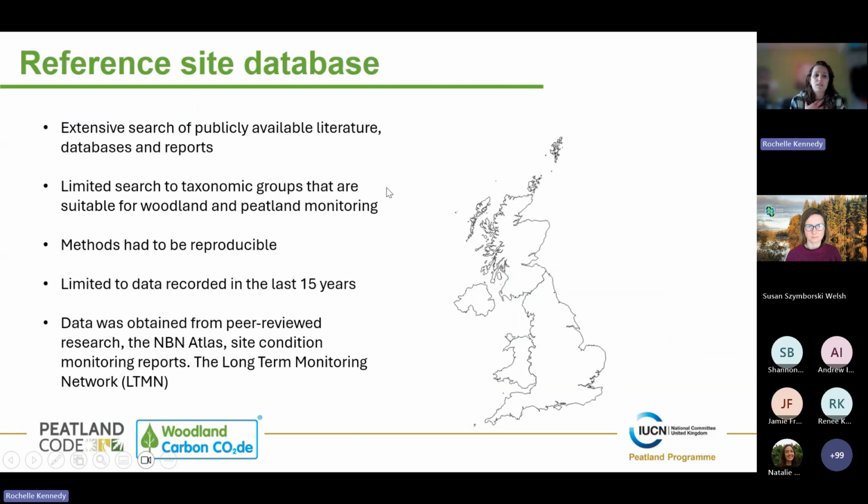So we carried out quite an extensive search of publicly available literature, different databases and also reports to see what we could find. We limited the search to taxonomic groups that are suitable for woodland and peatland monitoring. I mentioned earlier, we're specifically looking at plants, invertebrates, birds and bats. We did have additional criteria that the methods used to collect this data had to be reproducible. We really needed to know the survey effort that had been used and what kinds of equipment had been used to collect the data. And then we also limited the data to data that has been recorded in the last 15 years, so it's keeping it fairly recent.